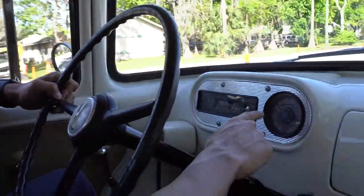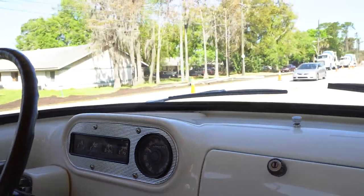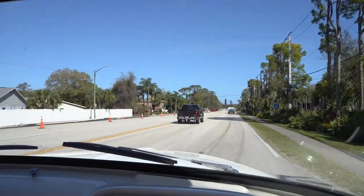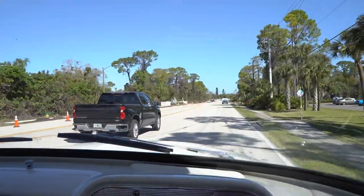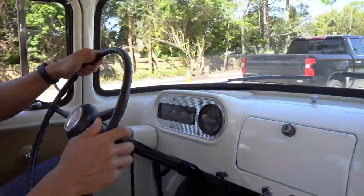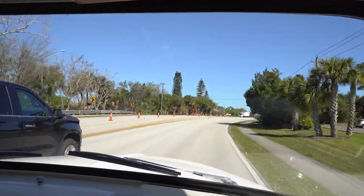Speedometer's functioning. It's not bouncing all over the place. Might be a tad slow. We're doing probably 40 miles per hour right now. It's reading about 30, but there's a little bit of a difference, right? That's probably a 2019, 2020 truck, and we're driving a 1957, and in my opinion, this one looks a whole lot sweeter, to be honest with you. A lot of big steering wheel, so it takes a lot to move this thing, but really nice running, nice riding truck.